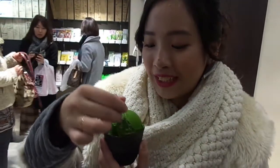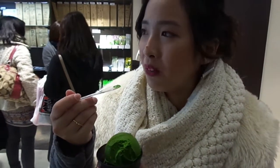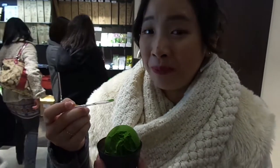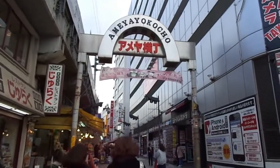Alright, so let us taste. We shall say it's strong, but I wonder how strong it is. Strong. Strong taste. We have arrived at Ameyoko.